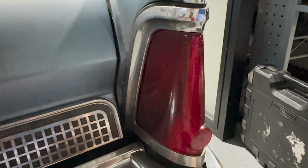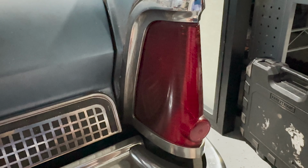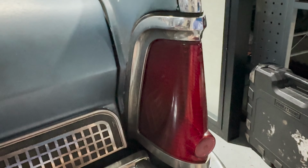'65, they changed it again with the aesthetics. With the front, they added the cage, and it made sense to switch this up. Now, there are other differences, like this piece is not here, and the bumper inserts are different in '65, but we'll cover those in another video.